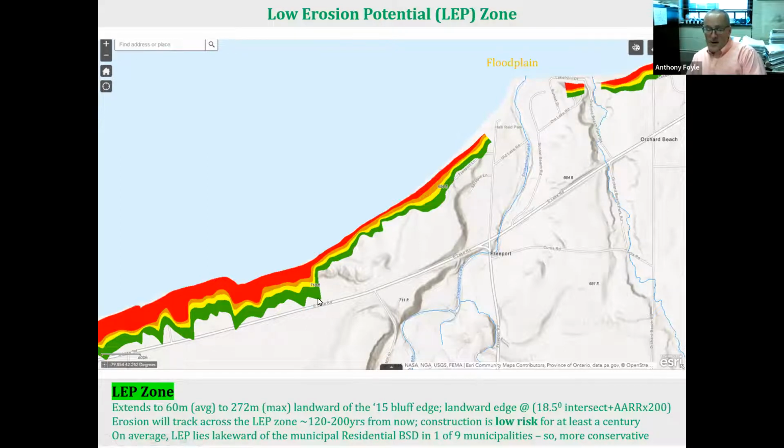Its landward edge is defined by where we take this 18.5-degree slope and project it from the toe of the bluff up onto the plateau, and then add on the erosion rate. And this time, effectively about 200 years. So that's 3 times 60, so three lifetimes for a building. And for this, erosion will track across the LEP zone beginning in about 120 years from now. So a century out for about a century. So you could argue this is definitely a low risk area to consider having a building, because erosion is not going to get there on average for at least about a century.